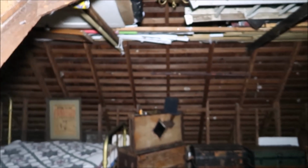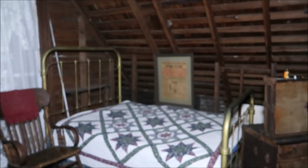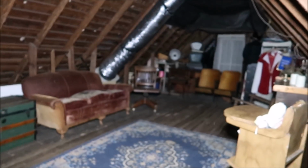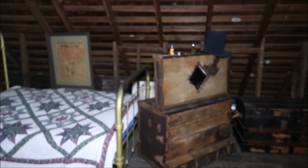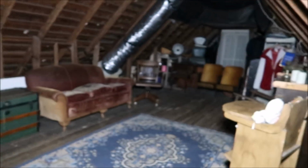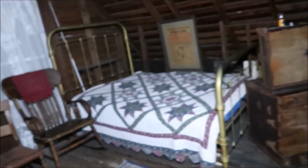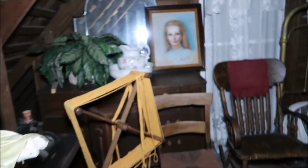All right, so let's go over here in this attic. Let me get this light up. Let's see what's going on with that bed. There's a butt print. It looks like we got a butt print. What is that? I keep hearing something. I heard a lot up in this attic. It looks like we have a butt print, guys.